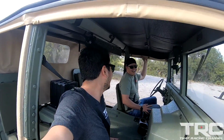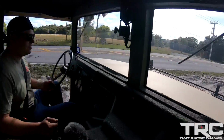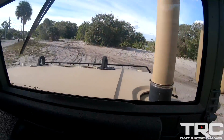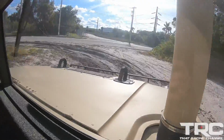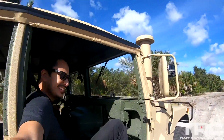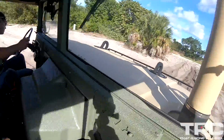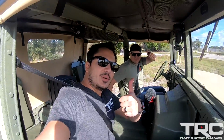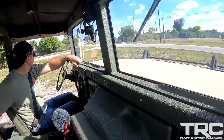So much freaking fun. Got sand in my eyes. Like this is Florida sugar candy. Look at this stuff. TRC approved. Little bit of a different type of TRC approved. Yes. Off-road vehicle approved. That's right.